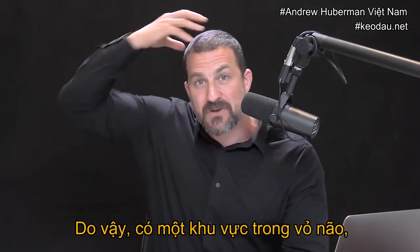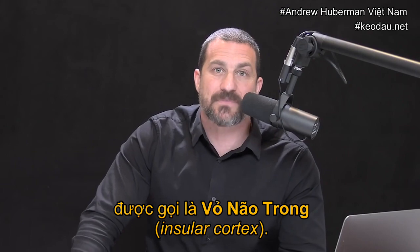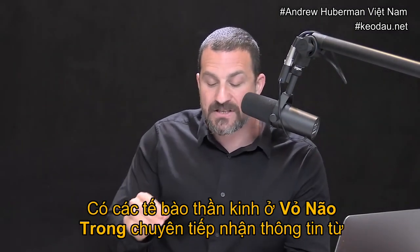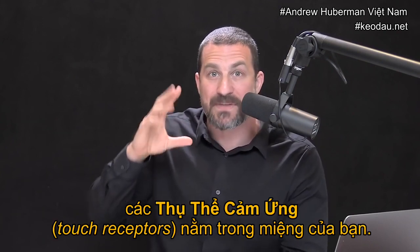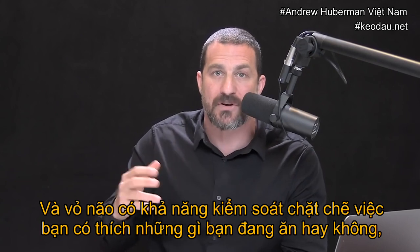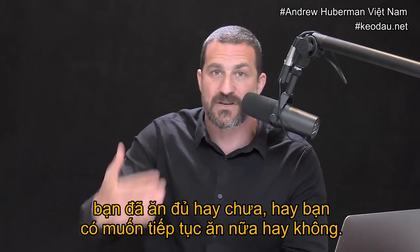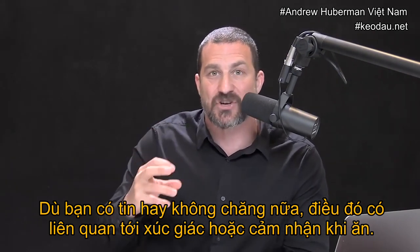mouth. So there's an area of your cortex, a little bit further up in your brain, called the insular cortex. And it processes a lot of different kinds of information, mostly information about what's going on inside you, so-called interoception. The insular cortex has neurons that get input from your mouth, from the touch receptors in your mouth. And insular cortex has powerful control over whether or not you are enjoying what you're eating, whether or not you want to avoid what you're eating, whether or not you've had enough, or whether or not you want to continue eating more. And that has to do, believe it or not, with the touch or sensation of eating.